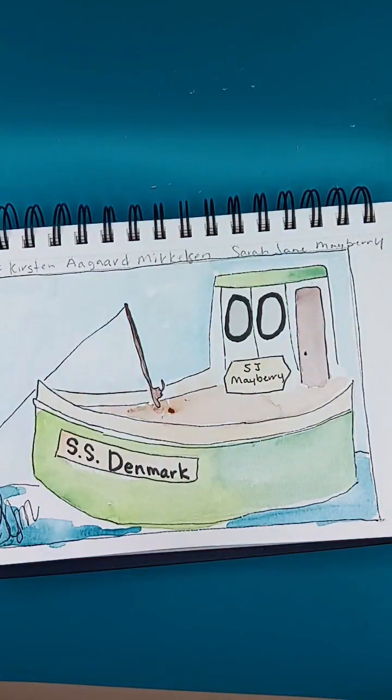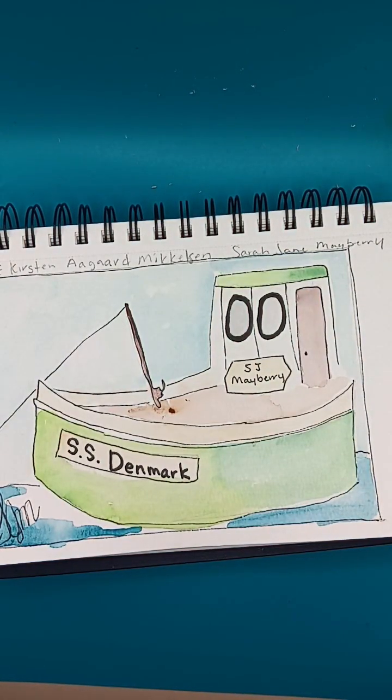Do you want to see the painting? This is the painting. This is our real beginning tutorial boat. It's a fishing boat in Denmark.